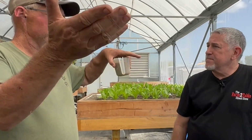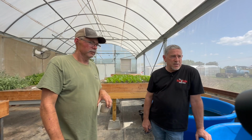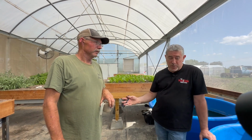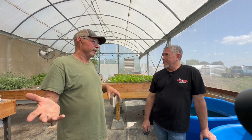So if you had both beds filling at the same time, you've got 100 gallons, and they flush at the same time, which brings your water level back up. But you don't want to take any more than 50% of your water level away from the fish. Two of these would be right at 100, and this is 210, so it's just less than that. Two beds will give you 64 square feet of growing area.